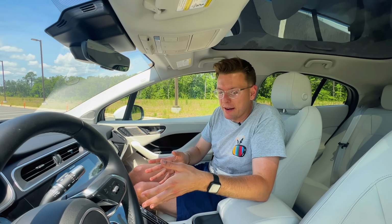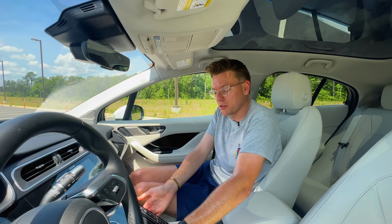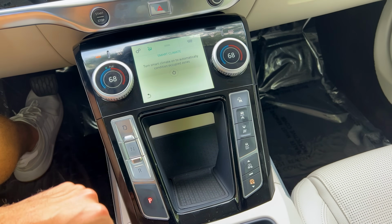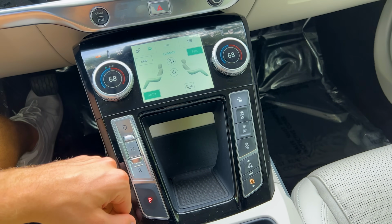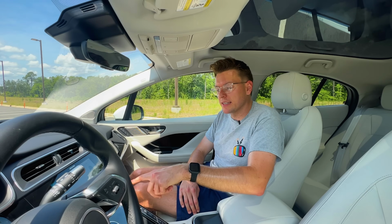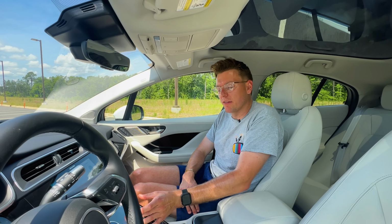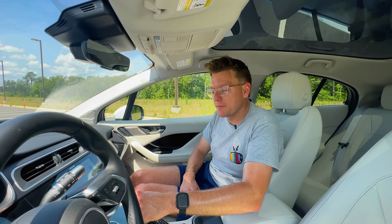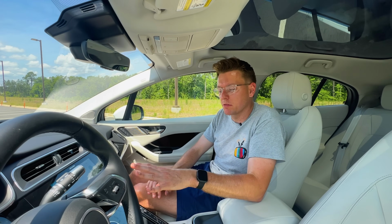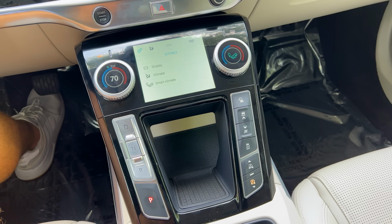The literal and figurative centerpiece of this car is the center stack controls, like right here. This 5-inch touchscreen is such a cool idea. It mostly houses the climate controls, but you can also change it to have your phone here, so you can dial there, or you can switch it over to the media. You can do different media stuff right here. I've been driving it around for a couple of days and I actually really liked it just on the climate mode.